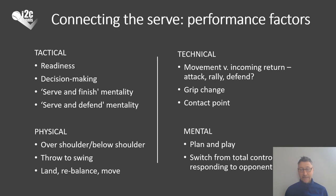So here's a question for you. How often do you think your players have a plan in mind before they serve? They pick up the ball, they come to the baseline, they steady themselves, perhaps they address the grip, they get themselves balanced. Do they have a plan of where they're going to serve and why? And do they have a plan based on that, on where they think the return may come back, and therefore what type of response physically, tactically, technically they're going to need in order to move to play ball three?